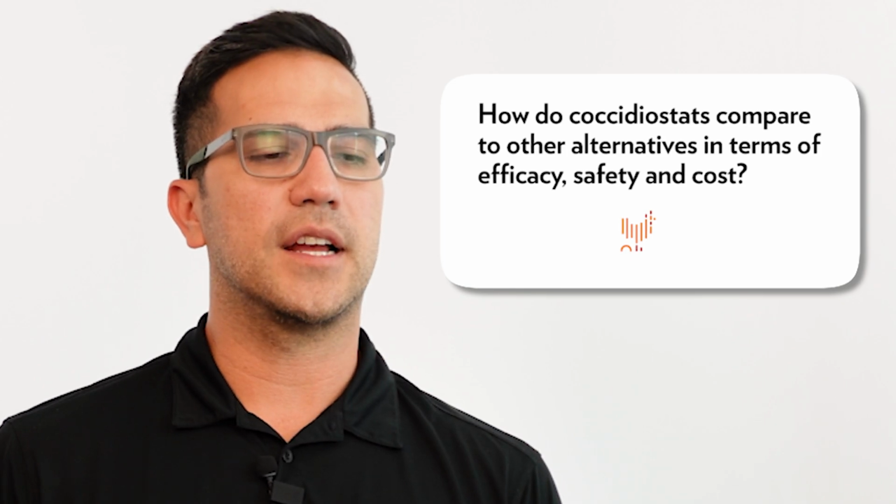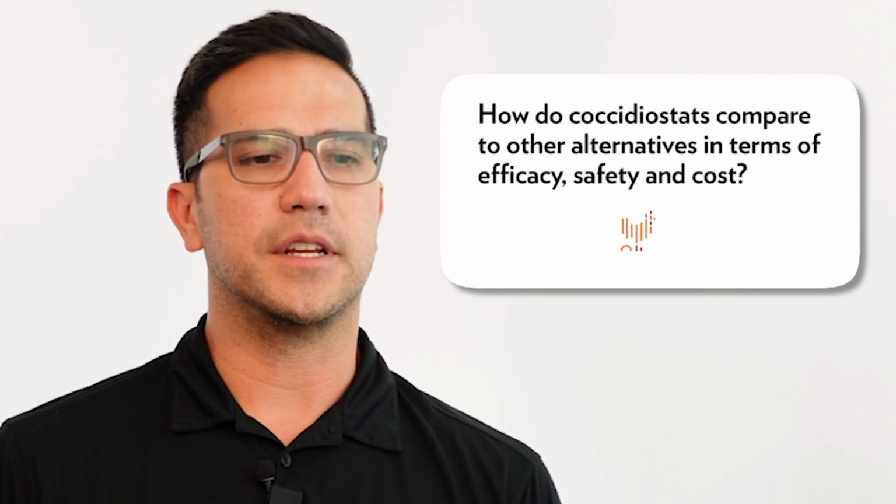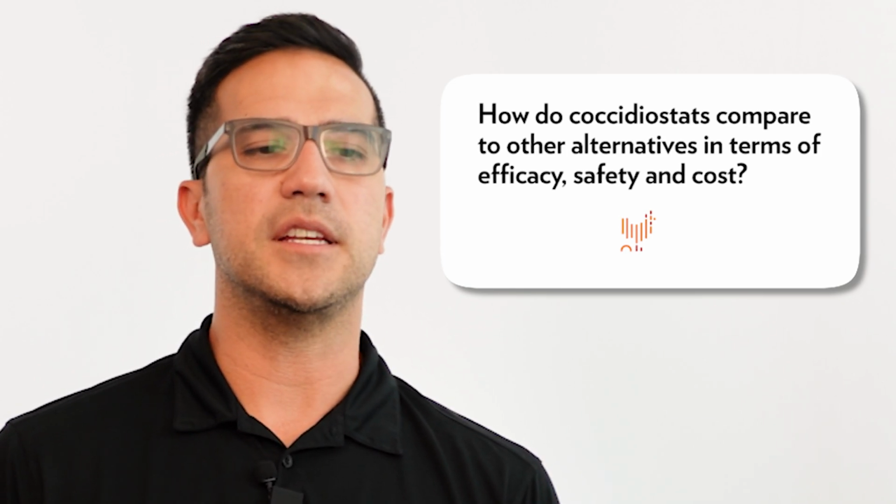How do coccidiostats compare to other alternatives in terms of efficacy, safety, and cost? Chemical coccidiostats and ionophores have some variability in their efficacy depending on the type of Eimeria that we have a challenge with, and depending on even seasonality, as compared to a vaccine. So a cocci vaccine as compared to in-feed treatments is more affordable, but you have to manage a vaccine accordingly, and that's where you have to balance some of that.